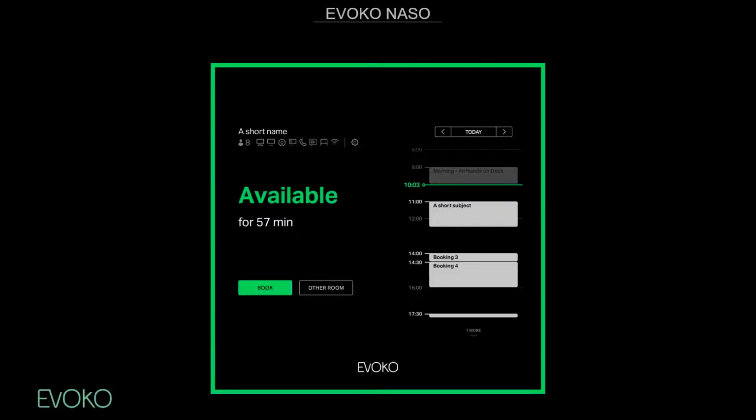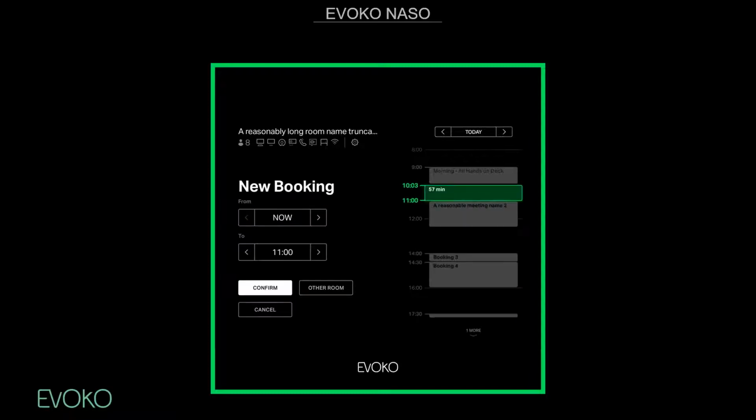To book directly on screen, it's available, and you press the book, and you will get up this as a new booking, and it takes from now, so it's 10:03, so it will be then 57 minutes, the next meeting that you have the possibility of making the reservation for. If you like that, you press confirm.